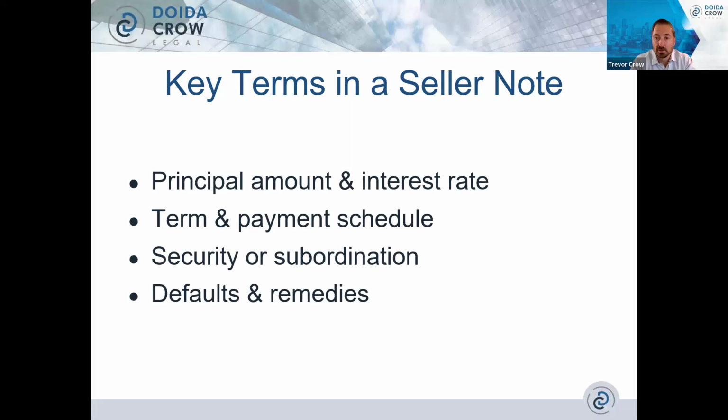I would say most of these notes don't have any prepayment penalties, so you can prepay anytime as a buyer, which is nice. But sometimes that gets negotiated differently. And then, security and subordination, it'll always be, as I mentioned, subordinated to a senior lender, like a bank, but security is negotiated. Sometimes there is a second lien on the assets, or sometimes there's a pledge of the equity in the buyer entity.